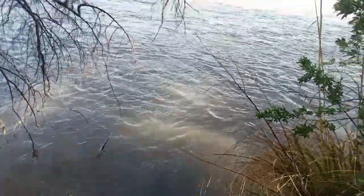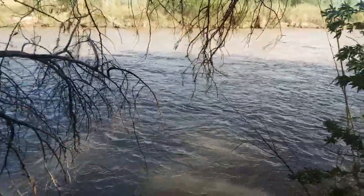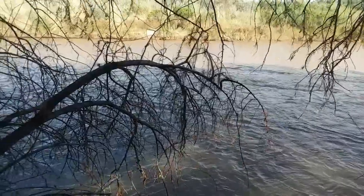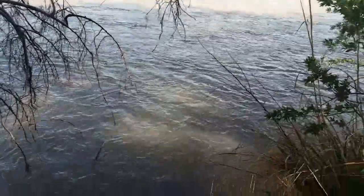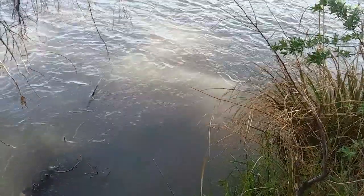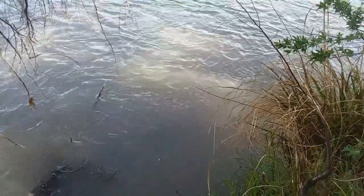This wind's gonna make it tough to cast. It's gonna move the water around. It's definitely gonna have an effect on how the fishing turns out today. But sometimes you just get lucky, you never know. We're not gonna quit, we're gonna keep going and see what happens.